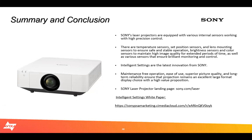The intelligent settings are the latest innovation from Sony to really achieve this low maintenance, install it and forget it kind of concept. The maintenance-free operation, the ease of use, superior picture quality, and long-term reliability ensure that projection remains an excellent large format display choice with a high value proposition. As we all know, there are a lot of different technologies achieving large format display. The projector offers really the best bang for the buck for large screen sizes. So projector technology is stable and viable and here to stay for quite some time.